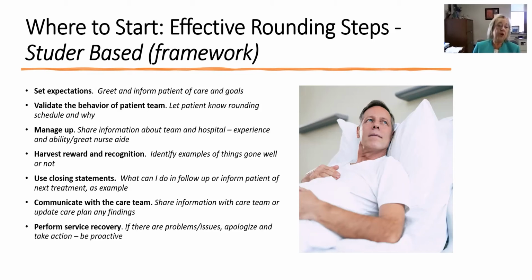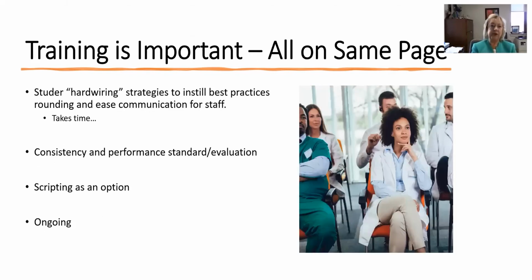And the closing statement: when you're going to be back or who's going to be back, when the next treatment is, and then sharing anything you've picked up with the team. And if there are problems, the patient might say, oh, I didn't get my pain medication. The nurse on the last shift didn't give it to me. It's the follow-up, and how do you do that and take care of them? It's easy to say, oh gosh, I can't believe they forgot again, but all those things are heard by the patient. Thinking about it and being purposeful with it has a much better outcome.